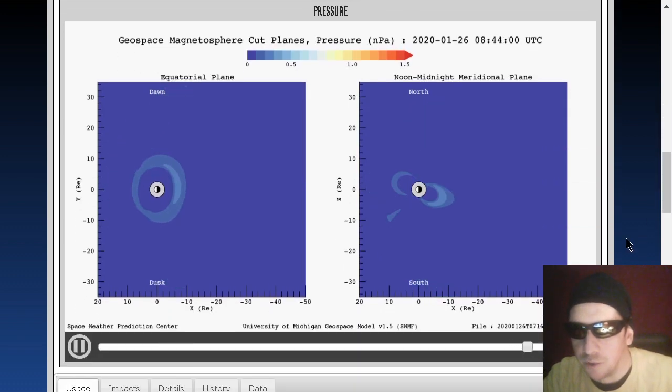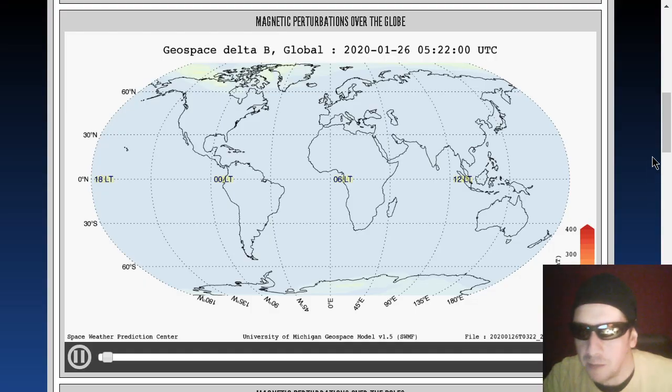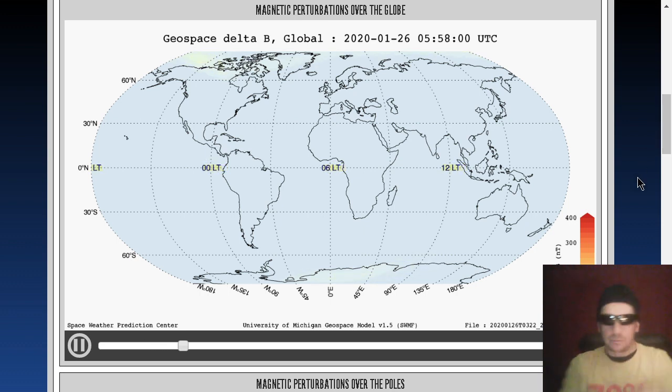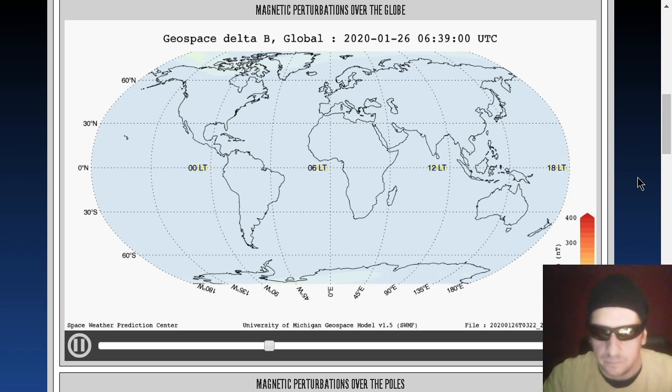And there's that extremely weak magnetosphere at the end. We don't see very many geospace magnetic ground perturbations, but we're going to let the data play anyway. And this is 4 hours of data courtesy University of Michigan. Please don't refresh.